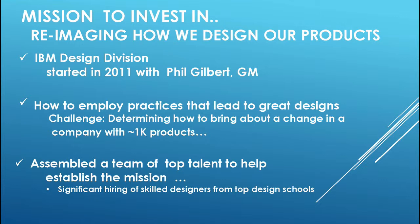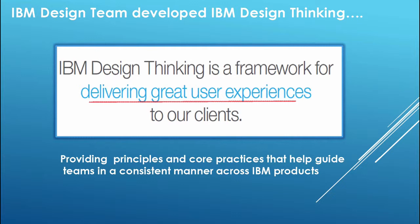And so he began actually assembling a team of top talent to help him establish this mission. So IBM has spent the last few years hiring skilled designers from top design schools. And so the idea is that we really do want to reimagine. We're investing in how we reimagine designing our products. So going to the next slide.